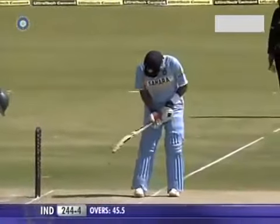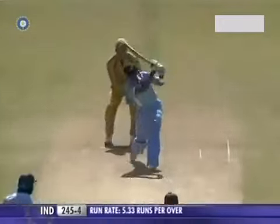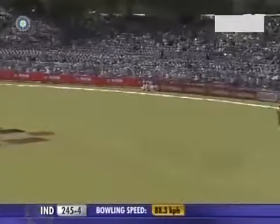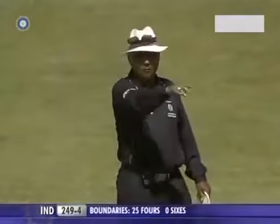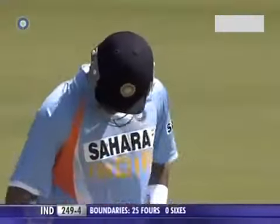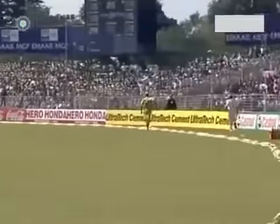Robin Uthappa walks out to the centre. Uthappa's got the bottom hand into play and he's hit it flat. And he picks himself his first boundary. He's not going to hang around. 100 in boundaries now, 25 fours. Just in the block hole. And whipped away. Just a fraction too full from Brad Hogg.